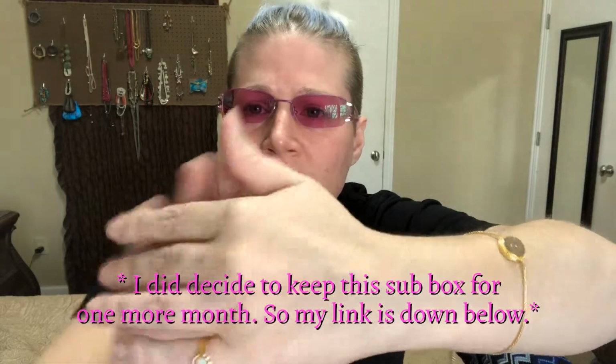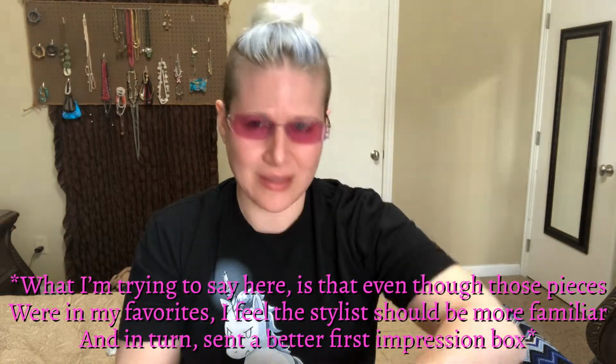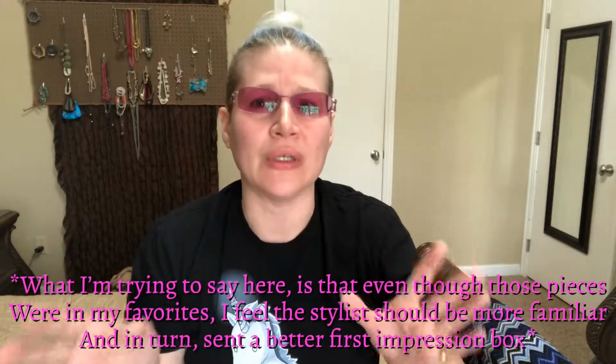So I think that these 3 pieces are way more sturdier in person. Wait, why would I say in person? That's not what I meant to say. I think that these 3 pieces are much more sturdier than the last 3 that I got. I don't even know why my stylist would style me with those pieces. I don't know. To me, that wasn't a very good first impression box. This, to me, would have been a better first impression box.